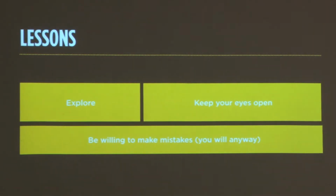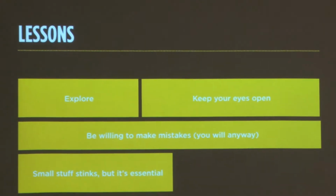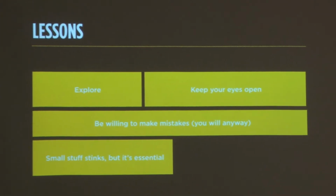Be willing to make mistakes because you're going to anyway. This is kind of key for us. We sort of stumble around in the dark often trying to figure out what's going to solve our next problem, how we're going to solve our next problem. We have to be willing to make mistakes, and we have to be able to enjoy that process.